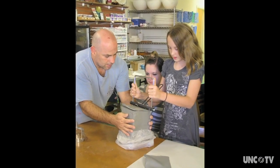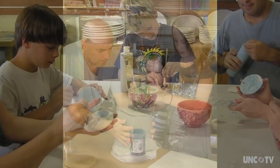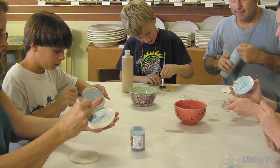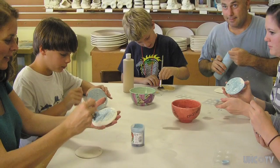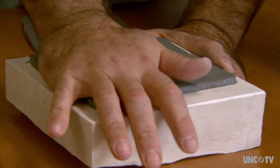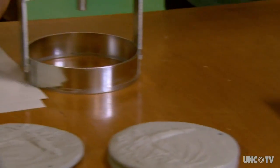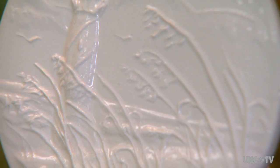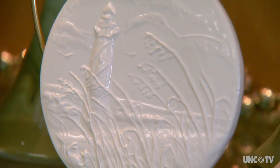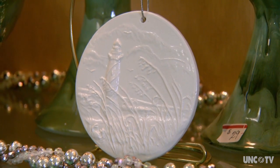With help from teenagers at Locomotion, a Hatteras-based youth organization, Studio 12 designed, created, and shipped the ornaments to the nation's capital by mid-November. We wanted to have something that really represented sort of a slice. So when you looked at it, you said coastal North Carolina, and that's how we came up with the design. Obviously the lighthouse had to be included, and we put sea oats in there, and they had to be blowing because the wind is such a prevalent part of our life here.